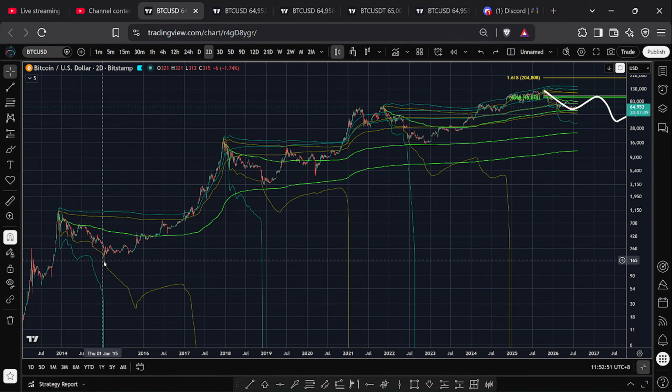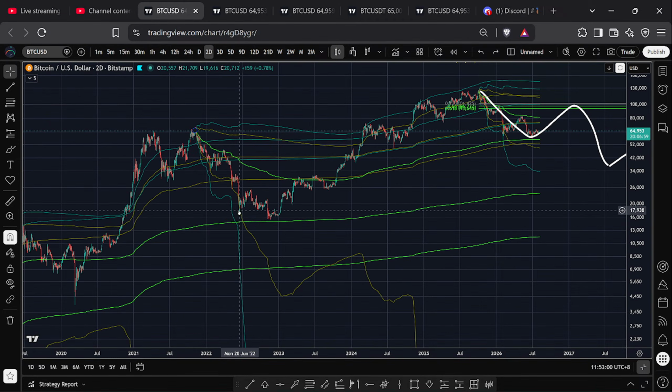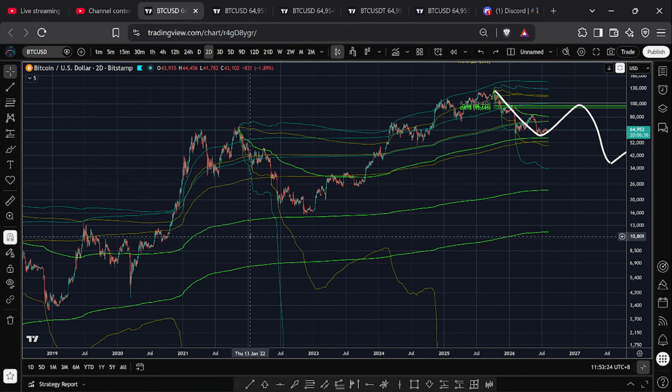It touches it one last time, crashes down. Touches it one last time, crashes down. Look at the blue here. Touches it one last time, and everything then crashes down, the blue and the yellow. We don't have that currently. So this is saying that the bottom isn't in yet, and there could be a possible small rally and a crash down to hit this yellow, and that would move this yellow and this blue straight down like these here.